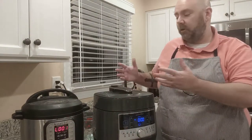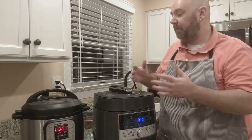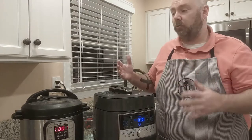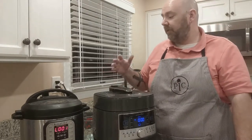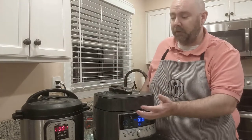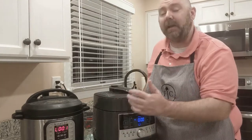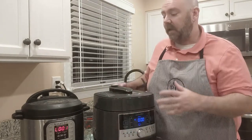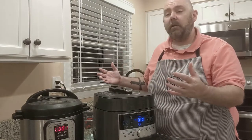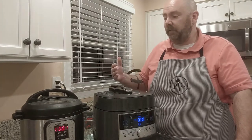When you use a pressure cooker, there's 2 things you do when you're done. There's what's called quick release, where you immediately let out all the steam, and there's called slow release or natural release, which is what we're doing now, where once it reaches pressure and the timer goes to 0 once it's cooked, both of these automatically kick to warm and the pressure starts releasing naturally. It takes a lot longer. Some recipes call for natural release, some call for quick release.